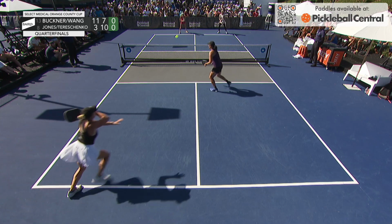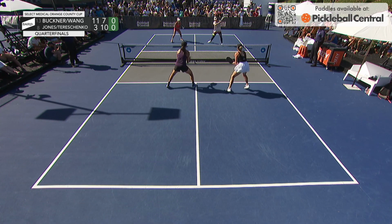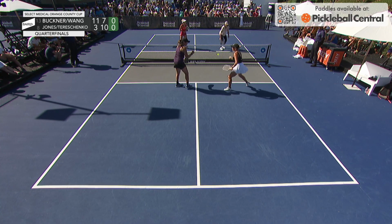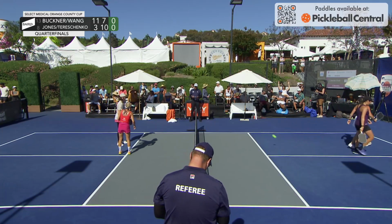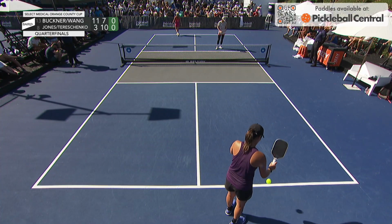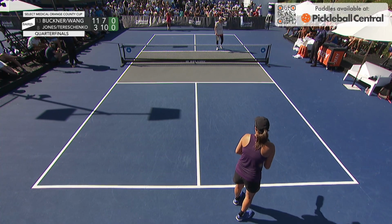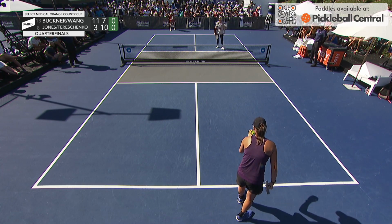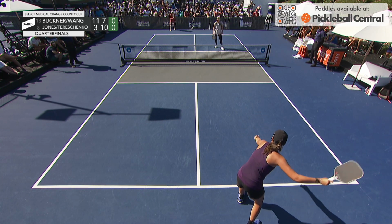The lob serve. Side out. And they couldn't do it again, Walter. That's just a frustrated play right there. I think part of that is credit to Brooke and Wang. I mean, their defense is just really keeping them in that point.